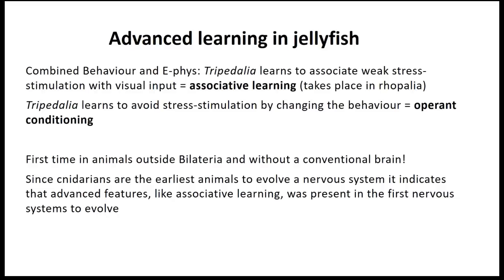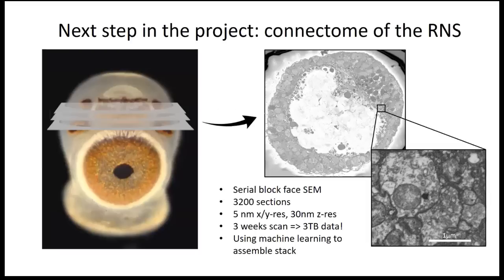So what we're also doing now is trying to show that other cnidarians with even simpler nervous systems than Tripedalia will also display associative learning. So this is one of the ways we are now progressing this work. But what I am really most excited about is that we can now show that the learning happens in these 1,000 neurons in the Rhopalia. So now we want to hopefully use this as a model system to understand down to the molecular and cell level what exactly happens in a neuron when associative learning is taking place.